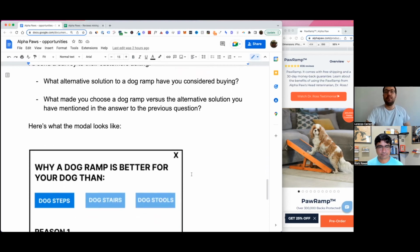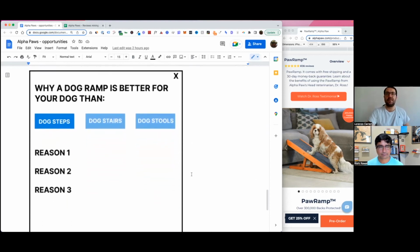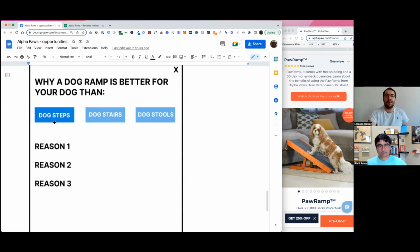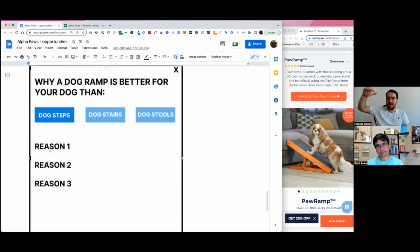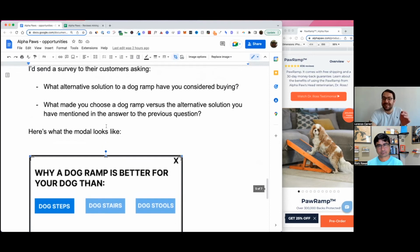And then here's what the modal looks like. And again, forgive me for my ugly design, but the modal says why a dog ramp is better for your dog den, and then they have three options that they can select. I'm considering dog steps, so I don't care about the other one. So now I'm clicking on this one, and then I give you reason number one, reason number two, reason number three, which are the reasons that I learned people have mentioned in the survey that I sent out.